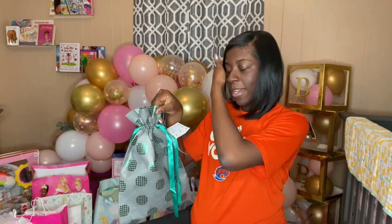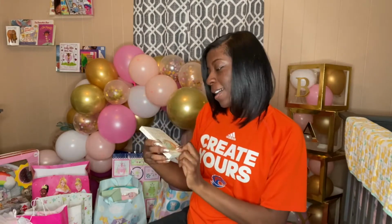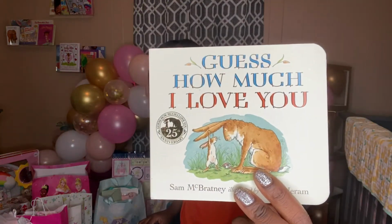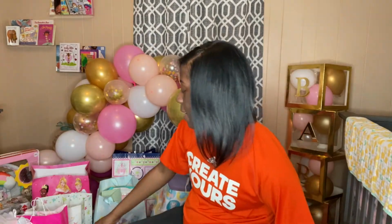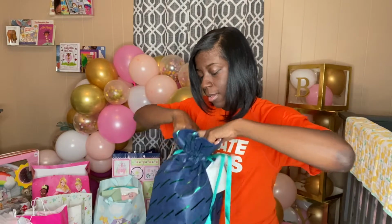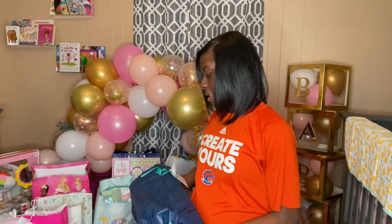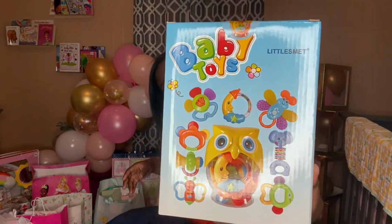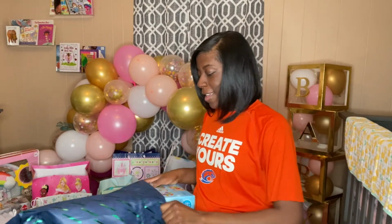This one is from my Uncle John and Aunt Althea. They got two little packages. This first one is a book. It is Guess How Much I Love You. This is a very popular book I had on my registry, and they bought it off my registry. Very cute.